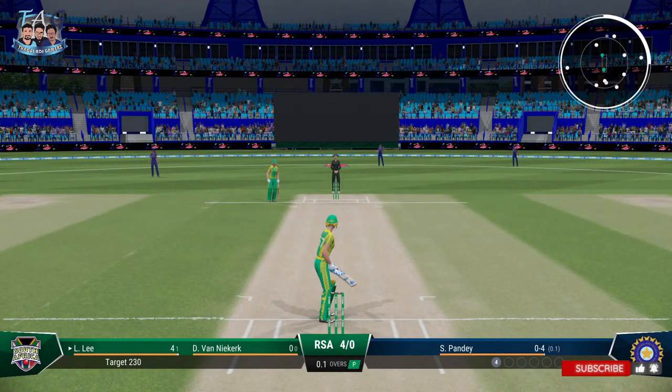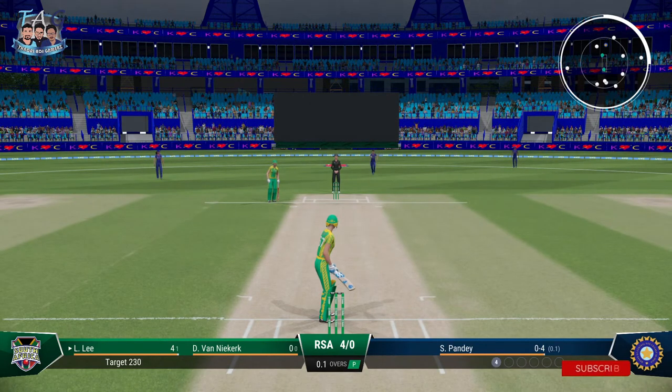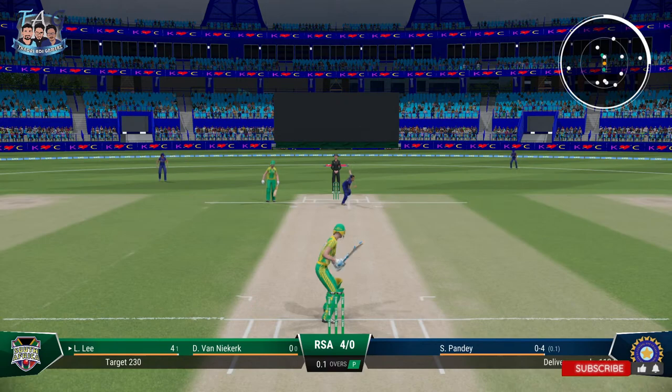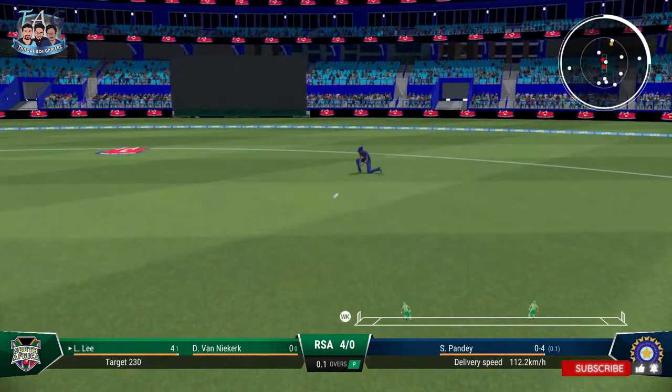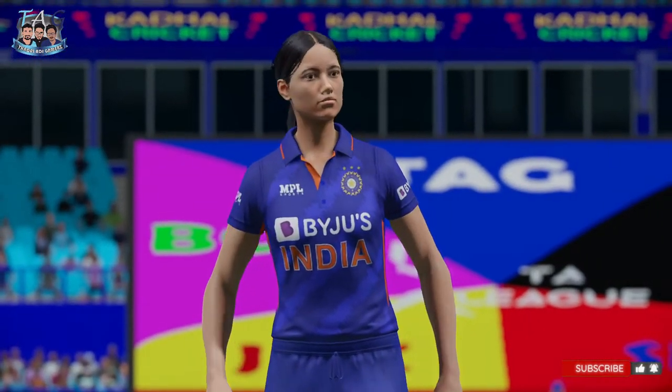I don't feel there was too much wrong with that last delivery. Just need to keep getting the ball in the right spots and the reward will come. Straight to the fielder. Maybe they didn't pick that up. Very late on the shot.